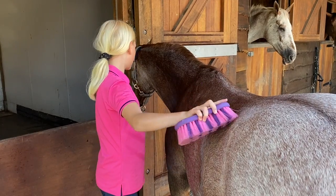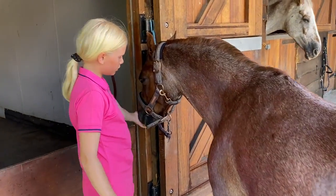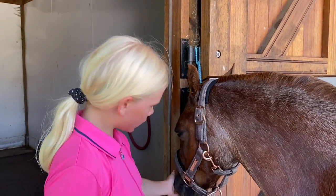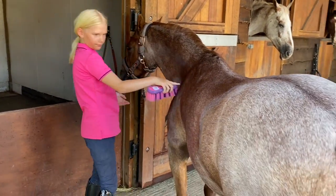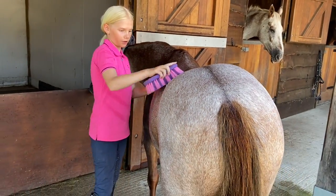It's like having a servant. You love grooms, don't you, Hattie? You're a good girl, aren't you? Good girl. Hattie looks very shiny.